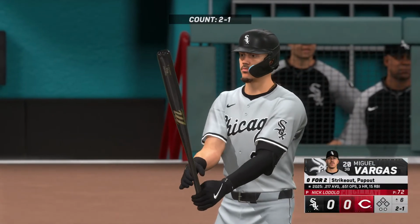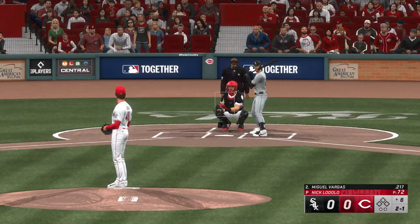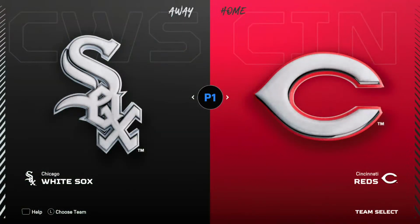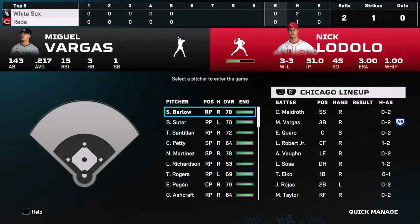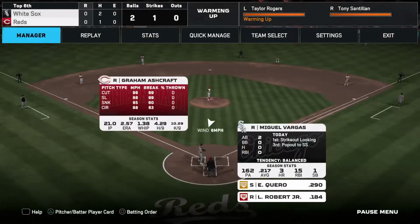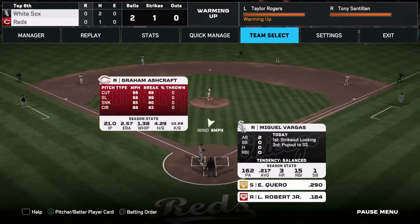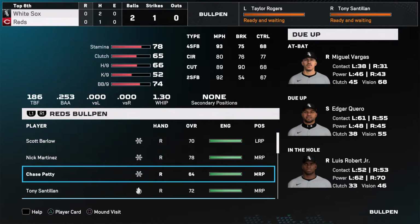Back here at Great American Ballpark, now the third baseman, Miguel Vargas. Love how vocal the umpire is. The Reds. Number 23, Graham Ashcraft.